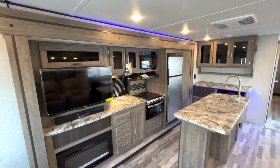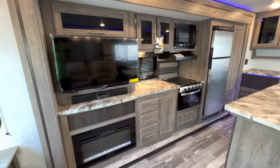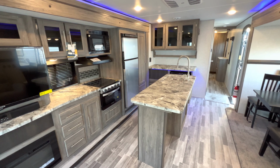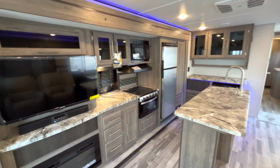But this slide, again, has your entertainment, oven, and refrigerator. It also has plenty of storage. You're also going to see you have an electric fireplace. So in an RV this size, on a moderately chilly day, 45, 50 degrees, it'll actually heat the entirety of this room. So that's a really nice feature to have.